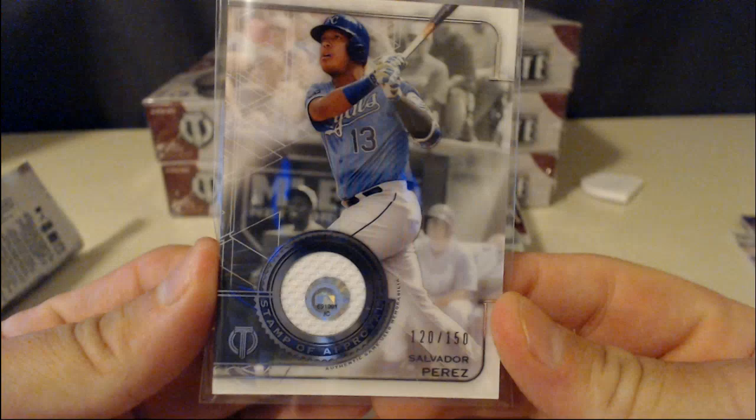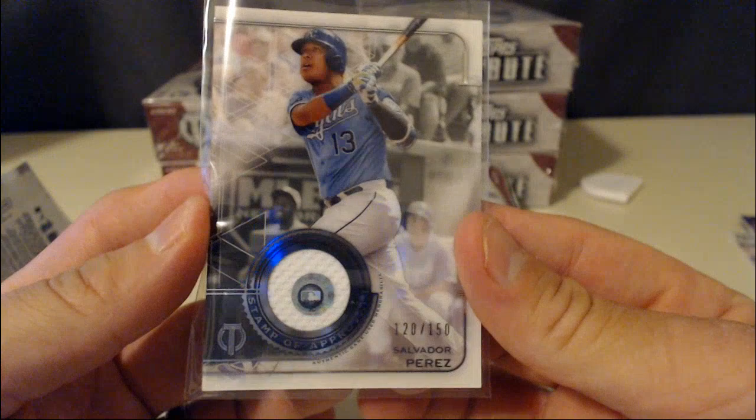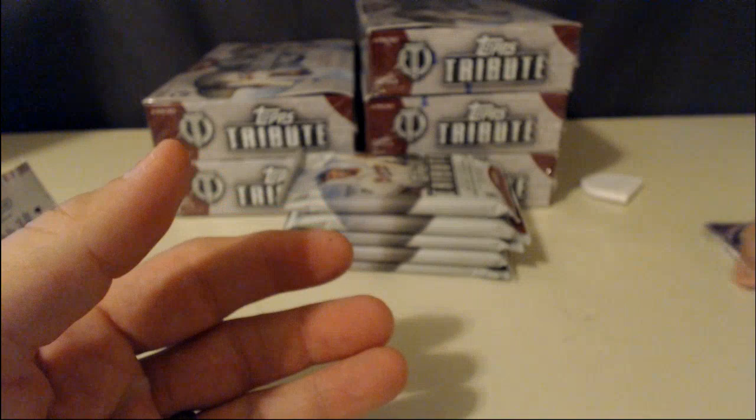Sal Perez, 120 of 150. Then they got the numbered, or the serial numbered, whatever this is. Verification, you know, that thing. That's what I'm trying to say.